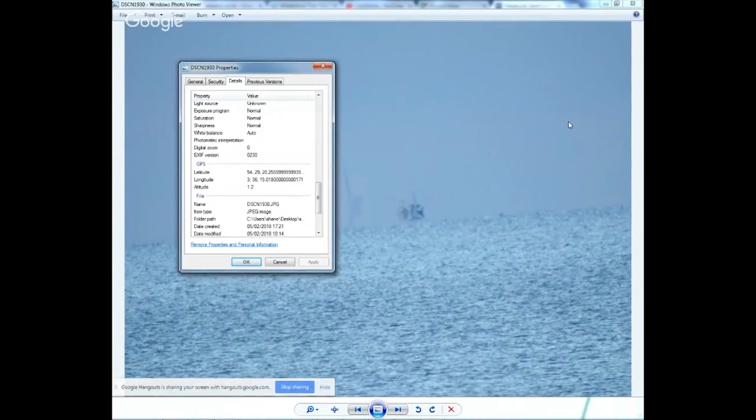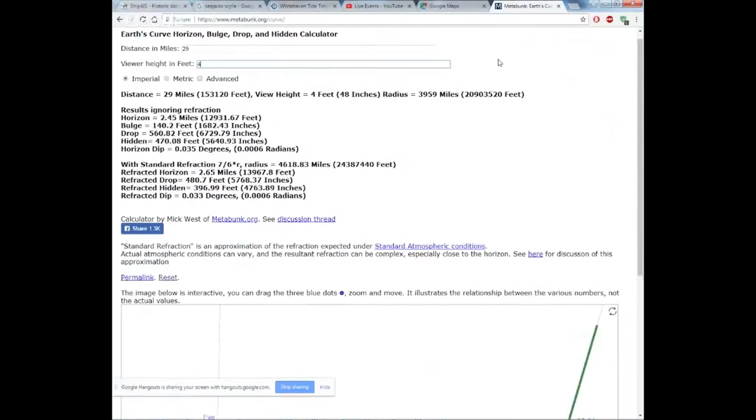This is the GPS for DSCN 1930. It says that the altitude here is 1.2 meters, which again, I do not dispute. The sand is incredibly flat in this area. I was being incredibly generous when I say 20 feet. And I'm not going to argue with the 1.2 meters in altitude. That would place it around 4 feet above actual sea level at the time that I took this image.